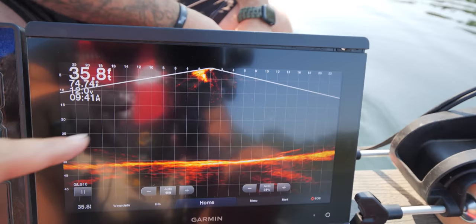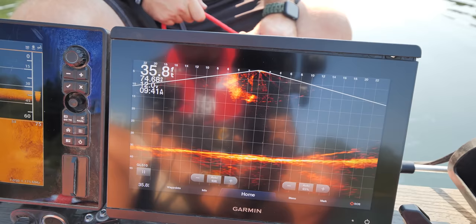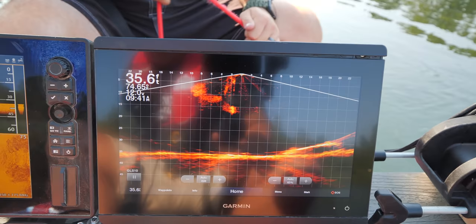I gotta go find the car again for you. So you're at 15 feet right now. How does that look on sonar? Oh, it looks beautiful on sonar. Nice and big. Okay, drop, keep going down. But don't let it hit the bottom yet. All right, keep dropping it. Go down another 10 feet. You're at 20 feet right now.